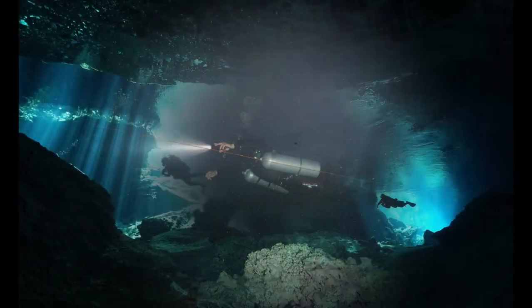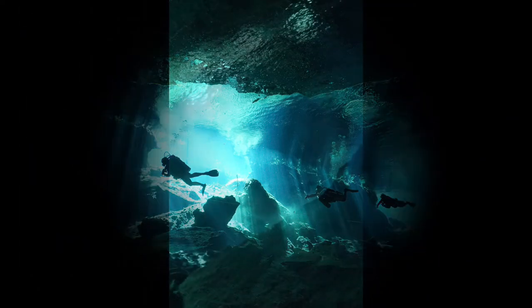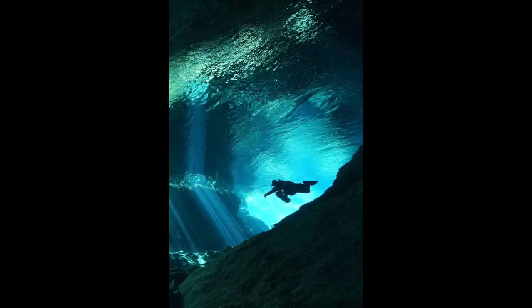Once I had passed my cavern class, I joined up with other divers to experience the beauty of other nearby cenotes in Mexico.